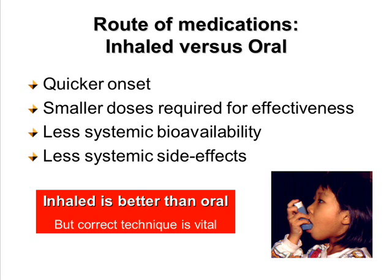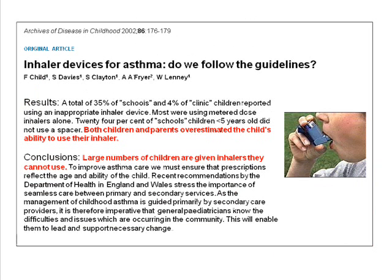Okay, so inhaled is better than oral, but the correct technique is very vital, and that's where time is needed to assess, to teach and to train. From literature we know that a lot of kids and even the parents overestimate the child's ability to use the inhaler. They think they know, but actually they don't. According to literature, a lot of kids are given inhalers without proper technique teaching or training, or the inhalers are inappropriate for the child's age and use.